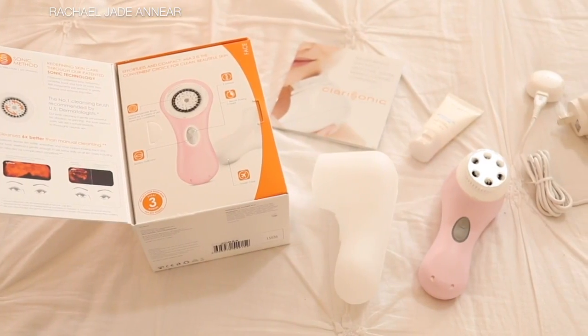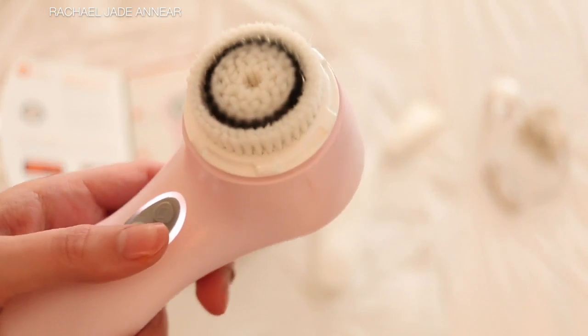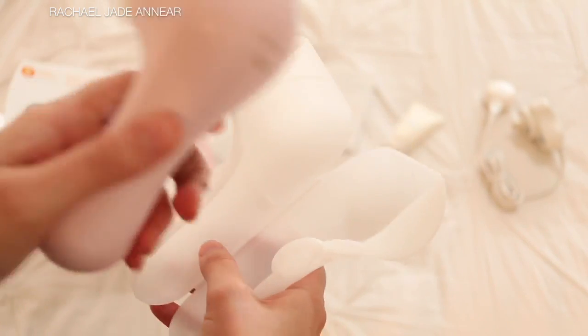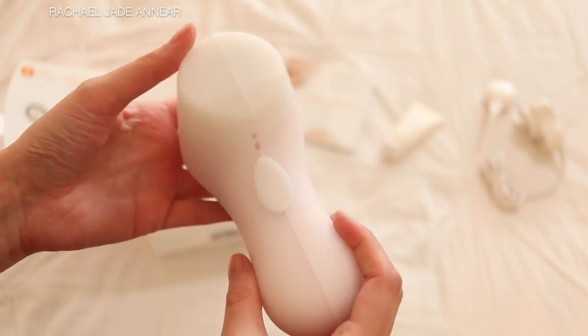So in the box you do get, of course, the Mia 2, this little baby here. You also get a handy little plastic traveling case to take it with you. That was a nice little additive. I didn't have one of these before, so I do take my Clarisonic with me when I travel, so I thought that was a nice touch.